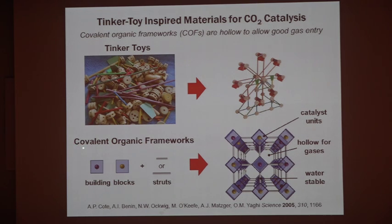And so these are what are called covalent organic frameworks. And so these types of building blocks, designated as molecules, are exactly like these types of corners here. And then the different types of struts are exactly like the struts you would have here. And so predictably, what Omar's group has been able to do, and launched an entire field, is that if you choose the right building blocks and struts, you can make predictable three-dimensional structures that extend in space, but are also hollow and permanently hollow.